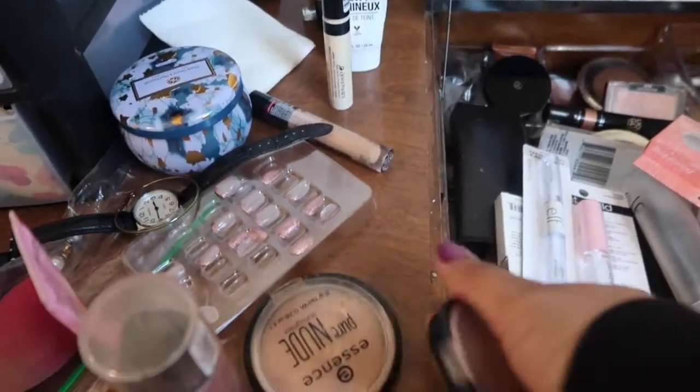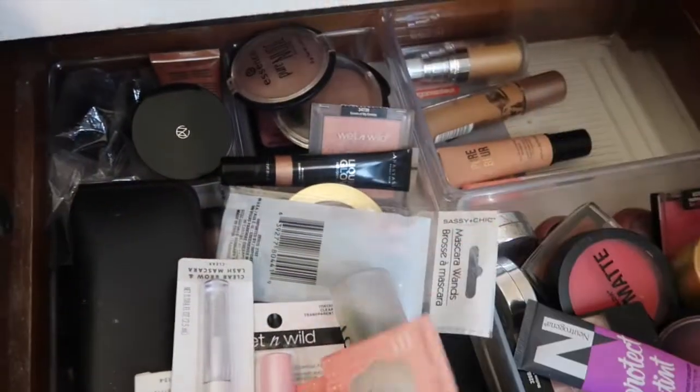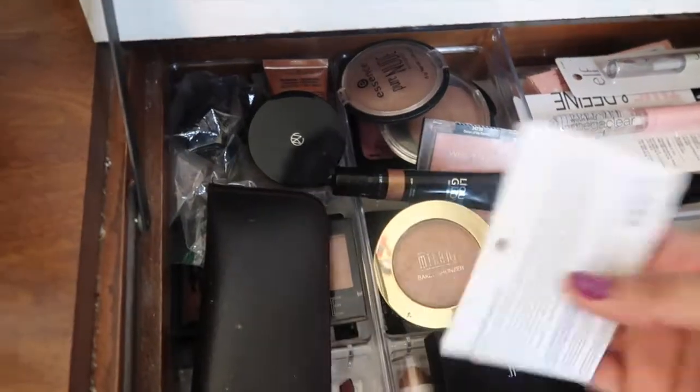I also have to swap out these two things, the blush and the highlighter. The highlighter can just go back here. The blush can go back here as well. I apologize, guys. This thing is messy. Let me just put these things back here.